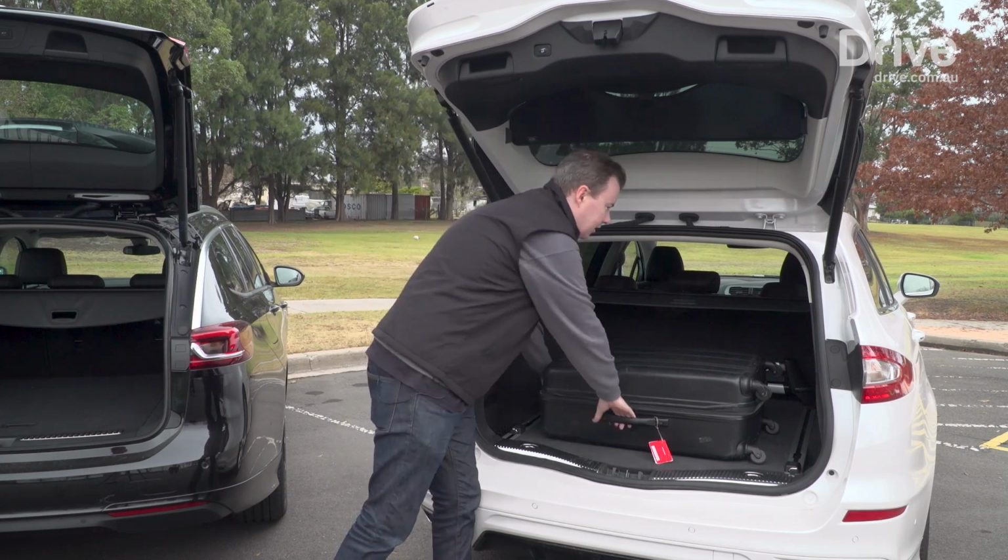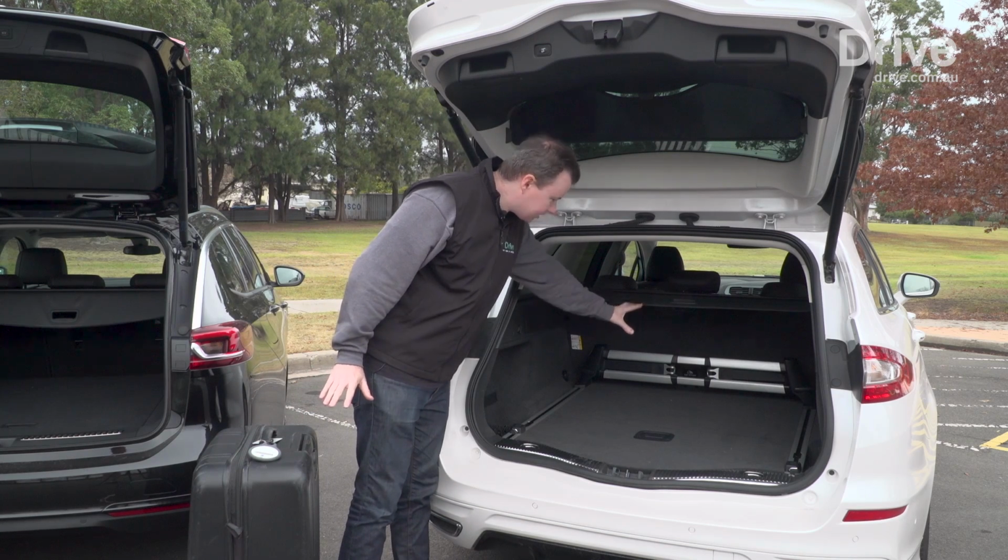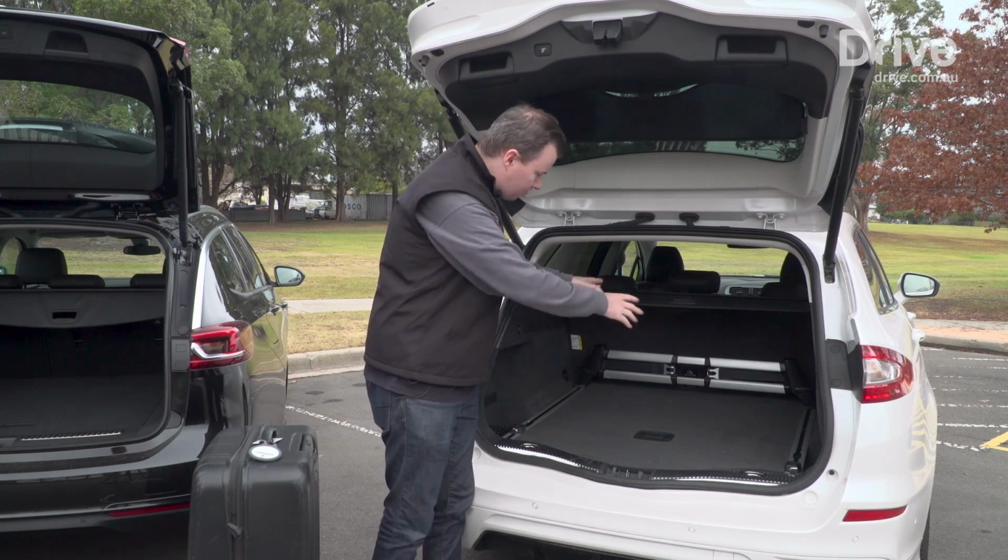But not only that, if I pull the bag out of the way, you can see back here, it's got this clever system that you can move around the cabin.